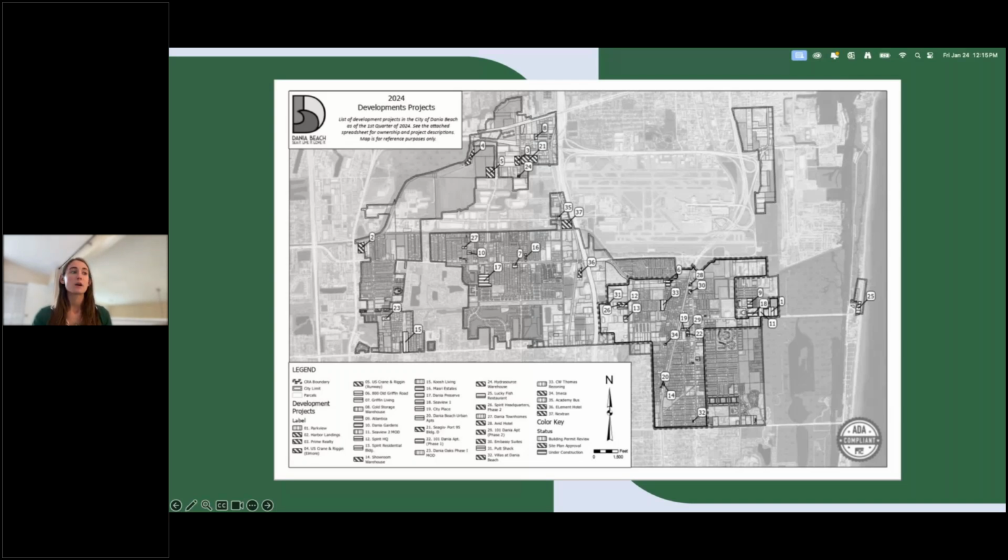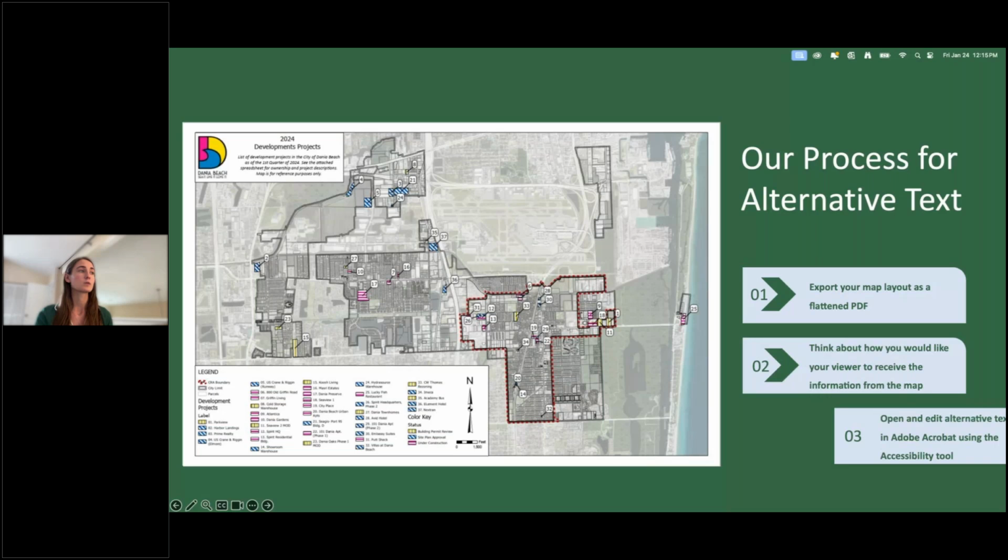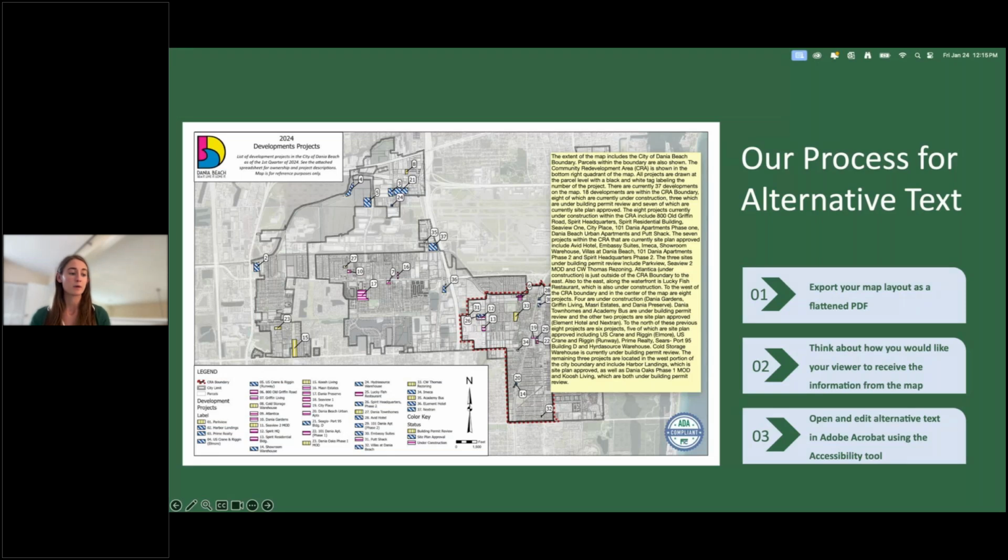After we were happy with the new updates to our map in terms of design elements, we went through and we added alternative text. So we exported our map and we took it into Adobe. It's very similar to what was outlined in the Minnesota.gov information on how to add alternative text to a map, which is what we did. And that link is also provided to you within our handout as well if you want to download that and view that information. So now this map is readable to anyone who completely cannot see it. They could still get information from it and understand what they're supposed to be seeing.